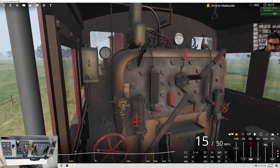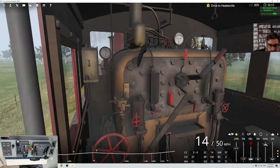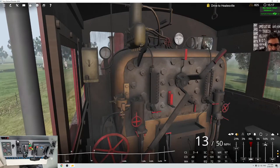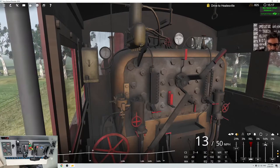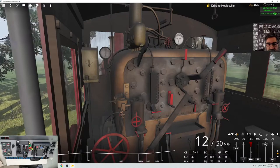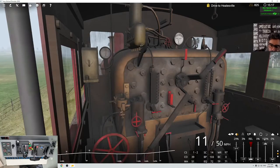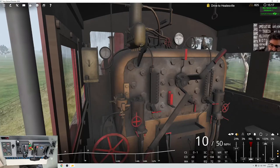Let's give it a bit more coal and see how it goes. And hold off using steam as long as I can, even though we're slowing down, just to try and help this recovery a bit more. Weirdly, giving it lots more coal seems to help, so let's keep doing that. That shouldn't work. It should just about put the fire out.